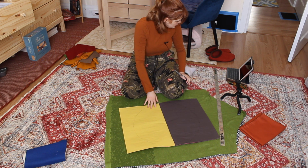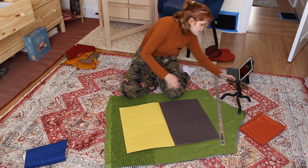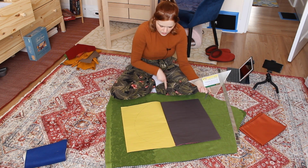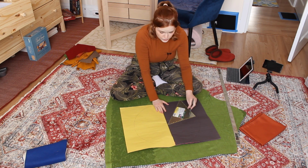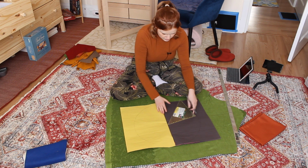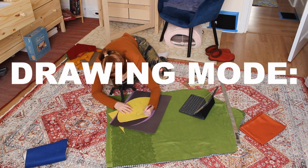Oh, radiuses. Oh, math. Legend says she did a whole bunch of mathing and futzing around, only to give up and eyeball a peace sign shape that kinda worked. Drawing mode, activate.